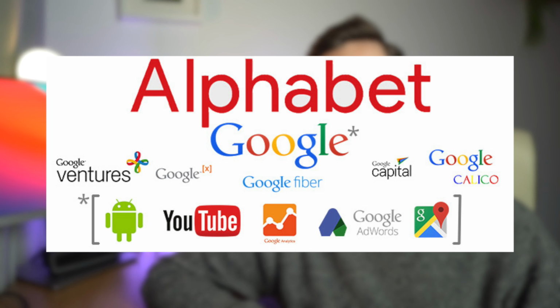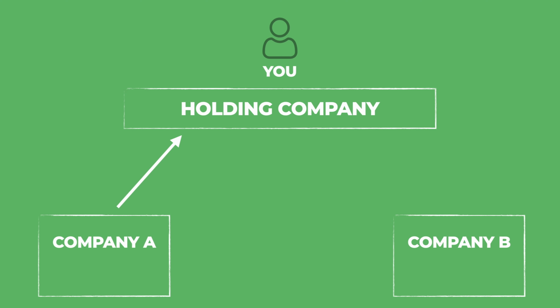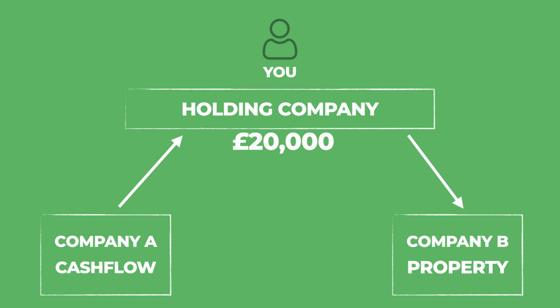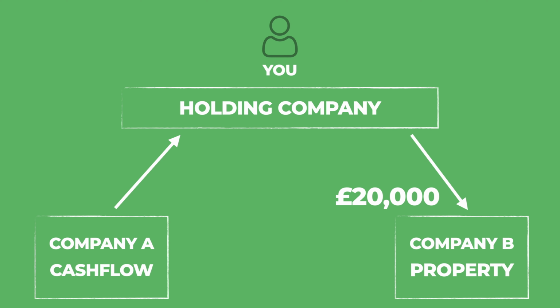So back to the original example, let's have a look at the up and down strategy first of having a holding company structure. So let's say that company A makes a decent amount of profit and you've got £20,000 to move somewhere or invest into an asset like property. So company A then announces dividends and they can move those dividends up to the holding company completely tax-free. So let's say that company A has made around £20,000 profit after paying things like corporation tax. You can move that £20,000 up into the holding company completely tax-free. And then you can safely loan it back down into company B to invest in things like property.